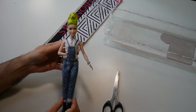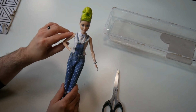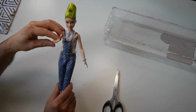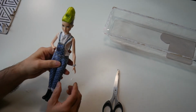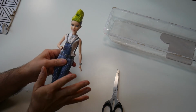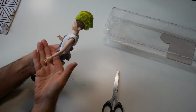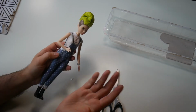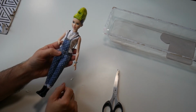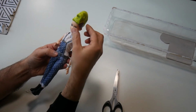So, she's a petite. For some reason, she's got this arm that's always bent, but never mind. I guess that's just the way it is. I have seen other ones with that. Maybe it's just the petite ones. I'm not sure. Again, she does have the finger thing going on on both hands, so she can hold the little accessories and stuff. She does have a hair in her face. Let me remove that. There we go. Oh, okay, there we go.